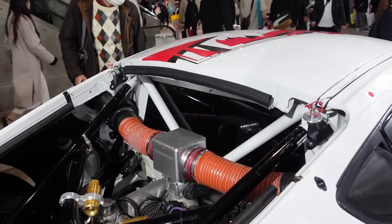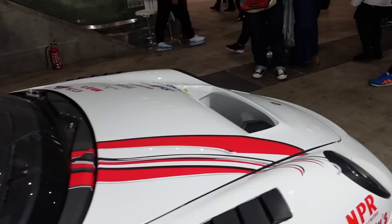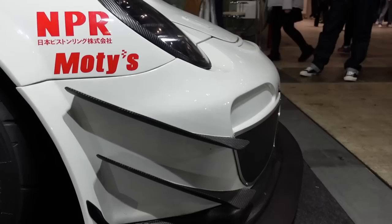And he said the reason they went with the Cayman was because it was mid-engine from the factory, so all your weight is forward, helping balance and stuff like that. But oh my goodness, this is the kind of super high-end race car stuff that gets you excited.